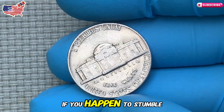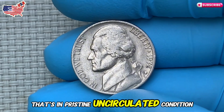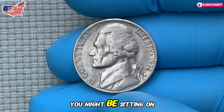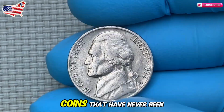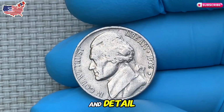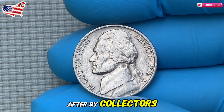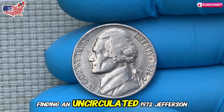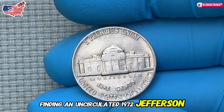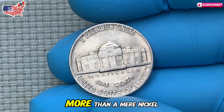However, if you happen to stumble upon a 1972 Jefferson nickel that's in pristine, uncirculated condition, you might be sitting on a goldmine. Coins that have never been in circulation and retain their original shine and detail are considered uncirculated, and they are highly sought after by collectors. Finding an uncirculated 1972 Jefferson nickel is rare, and if you happen to have one, it could be worth much more than a mere nickel.